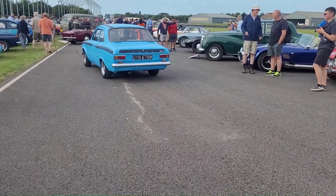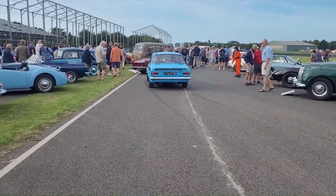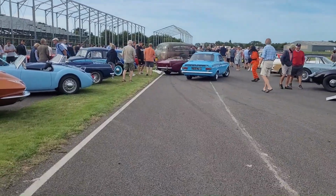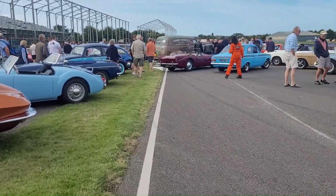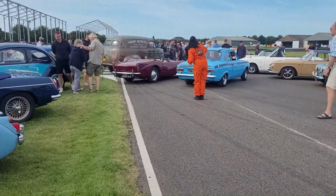This is a car that's on my list. I would like to own one day, but they've got very expensive now. I think partly because there was one in a Fast and Furious film. That probably put the prices up a bit.